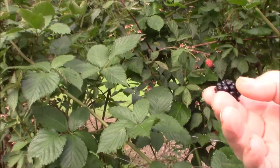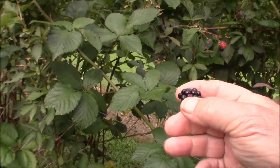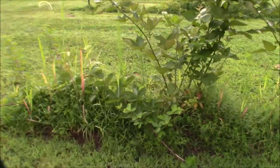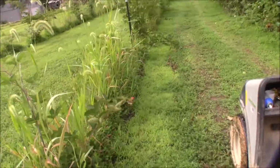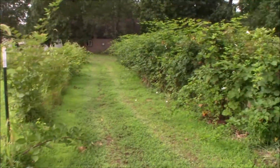There's one back here. Now that's a very small one. That's a very small blackberry. Had a bug on it. I don't want to eat it. But anyway, here's some blackberry plants over here that were planted from these over here where they grow out in the open. Let me show you what I'm talking about.